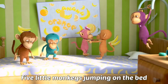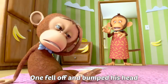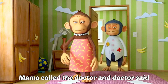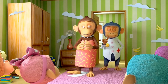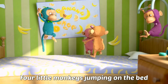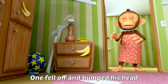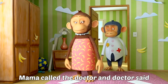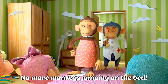Five little monkeys jumping on the bed. One fell off and bumped his head. Mama called the doctor and doctor said, no more monkeys jumping on the bed. Four little monkeys jumping on the bed. One fell off and bumped her head. Mama called the doctor and doctor said, no more monkeys jumping on the bed.